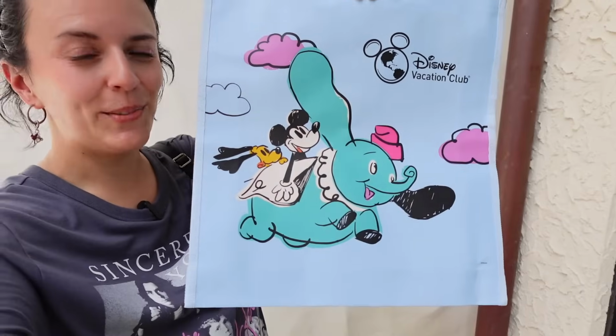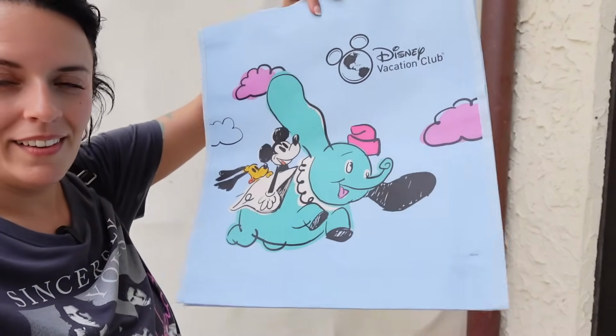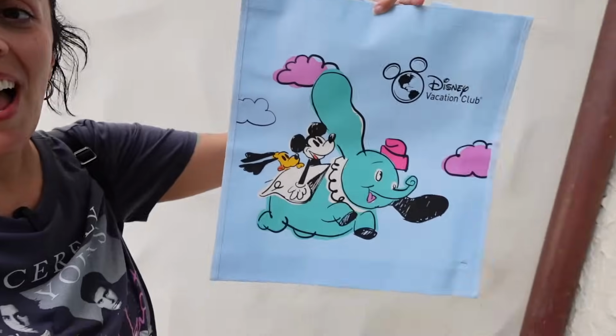All right, are you guys ready to see this bag that I waited for? It's not the bag that I thought it was. It's this one. It is a reusable tote bag, so basically like a grocery bag. It is really cute and it's a good size, but it's not the bag that I thought we were getting. That bag, I'll show it to you right now.